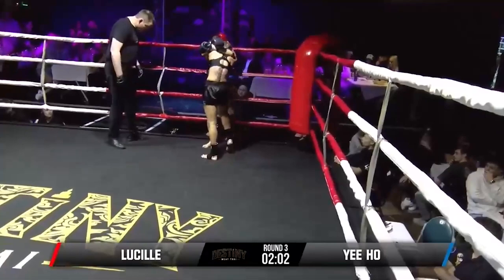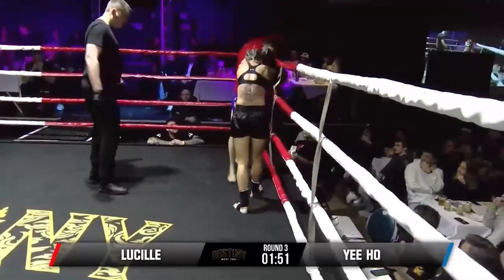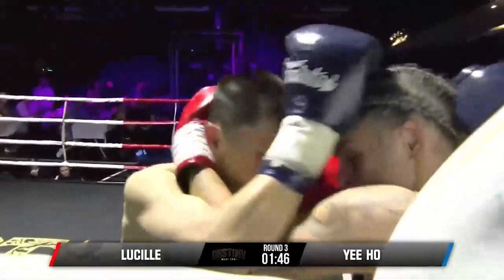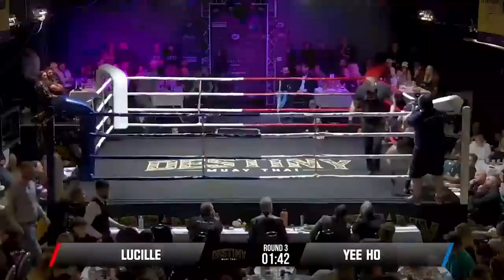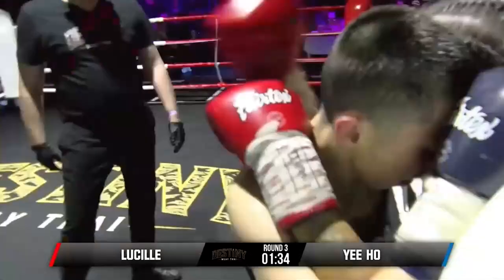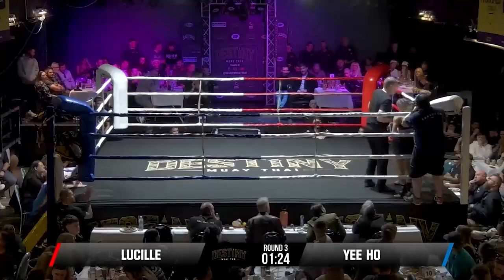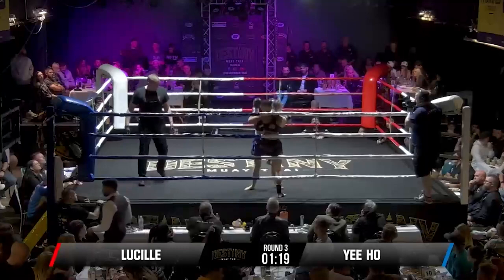There we go. And Shuk looking for those elbows. Great work rate from both ladies still. Halfway through this third round here. Beautiful knee there from Lucy. I think they're both just annihilating each other's midsections at the moment. They're both having a rough night in the office. Great clinch work from both ladies.